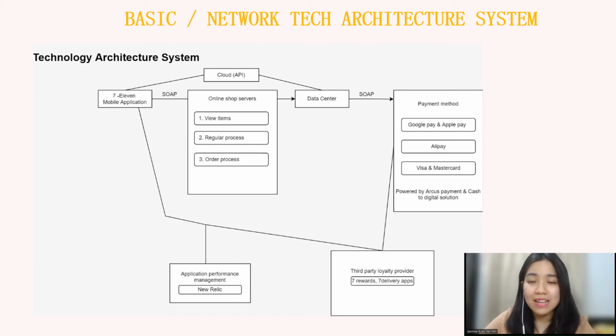So after the order has been approved, a notification will be sent back to the consumer, asking them to pay the money. They can use various payment methods such as Alipay, Google Pay, or Apple Pay in order to pay. After they have paid the money, they are waiting for their products to be delivered by using the 7 Now Delivery apps. So this is the basic technology architecture system.